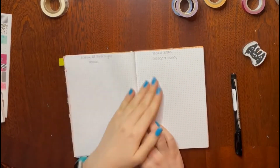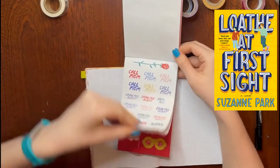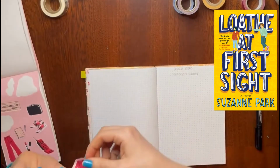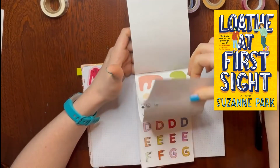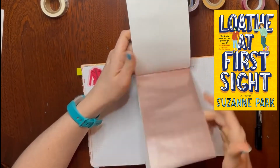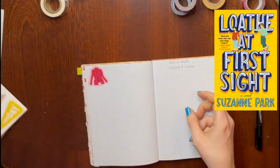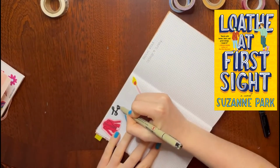The next one is going to be Loathe at First Sight by Suzanne Park, also for that secret TBR. With this one, I went back to the sticker book. I ended up finding a jacket that kind of was reminiscent to the one the female main character is wearing on the cover. Then I found this little match where the tip of it is actually a heart, and since this is an enemies to lovers, I thought that worked very perfectly.